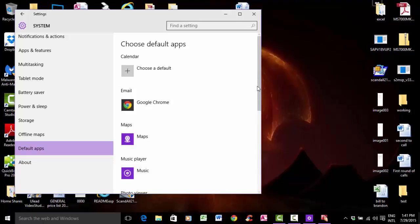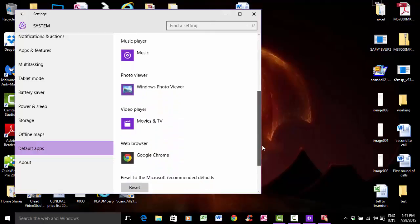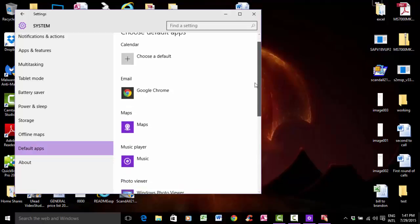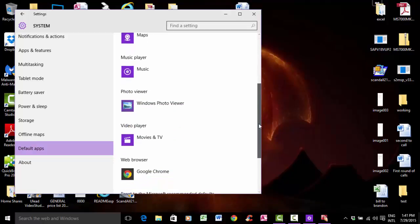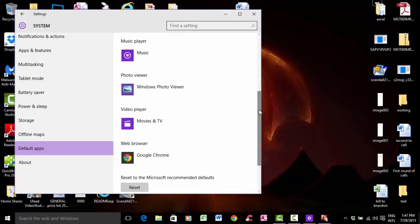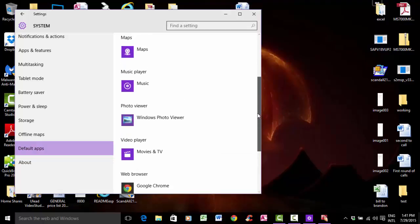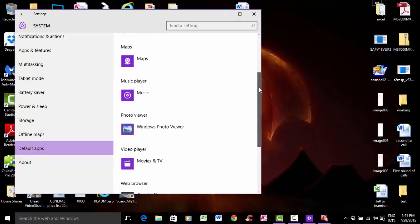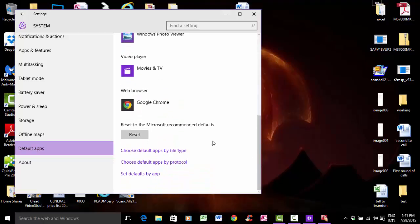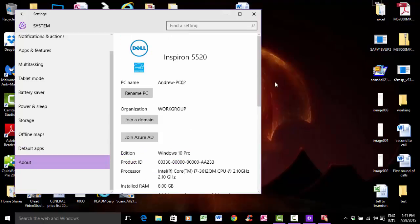Default apps. Well, I had to change this a little bit because, for one, I don't have any apps. Two, I use Gmail. Photo viewer didn't even have it. Web browser, I don't use Internet Explorer. Sorry. Video player, I haven't fixed. Music, all that, haven't fixed yet. And if anything, you can always reset it. And here's the about.